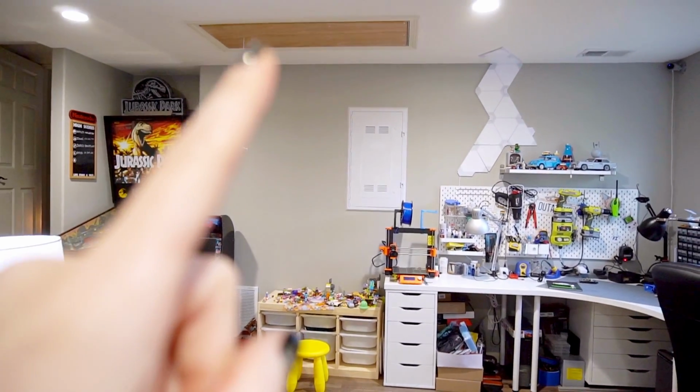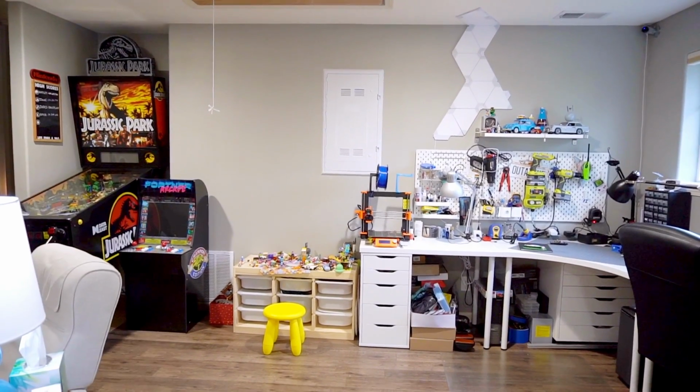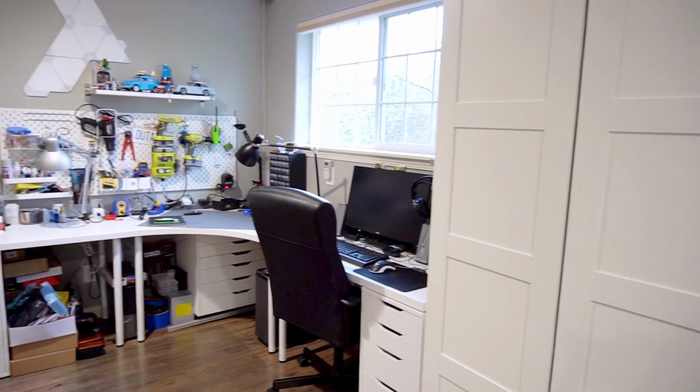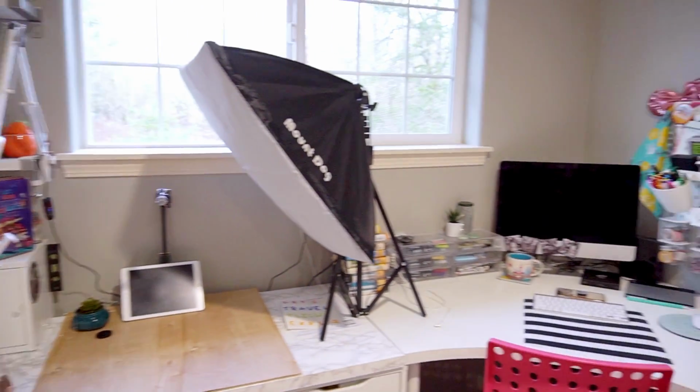And we also have attic space, which is awesome. That was an added bonus when we built this room, is that we got an attic with it. So we can store Christmas trees and all that good stuff up there. So there you have it. So that has been my workspace tour. I hope you enjoyed it.